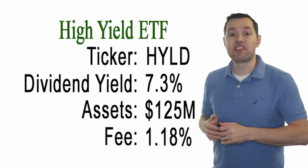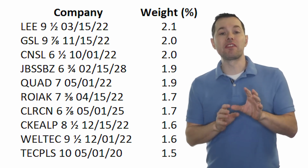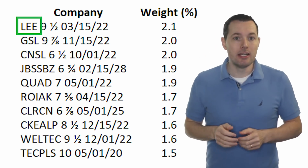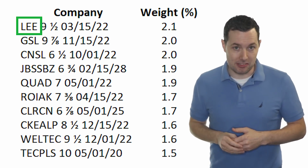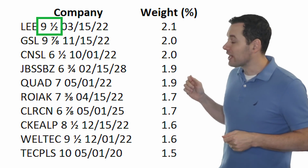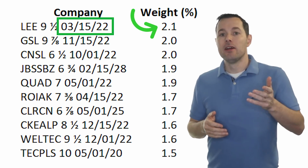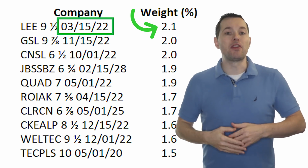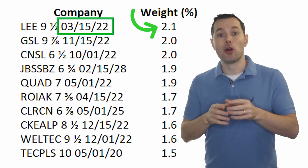Now, what this ETF does is they invest in high yield bonds. In fact, this is a list of their top holdings. And just so we're all on the same page, here's how we can read this sort of descriptor. So LEE is the ticker symbol of the company that issued this bond. In this case, it's Lee Enterprises. This company pays a 9.5% coupon yield, and they mature in 2022. Then over here, the 2.1%, well, that's simply saying that for this ETF, this particular holding represents 2.1% of the overall portfolio. Now, if you're curious, HYLD has about 180 or so holdings within the portfolio.